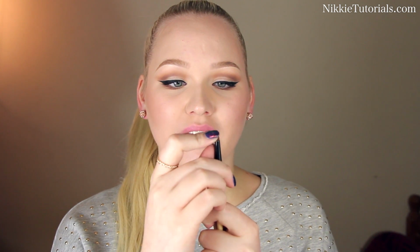And then last is a really small brush by Essence of Beauty, and this is the Crease Small Brush. This is a really small pencil brush that really packs on color under your eyes, in your crease, in every little corner of your eye. It's amazing. Then to blend it all out, I have a couple of favorites as well.